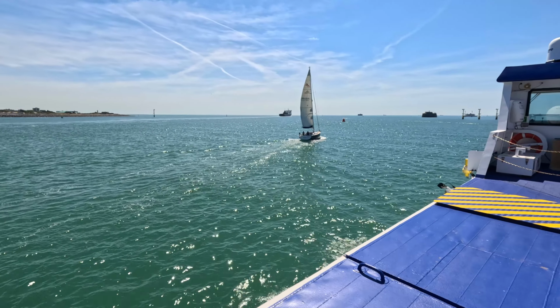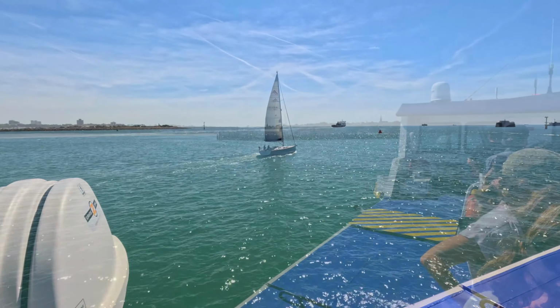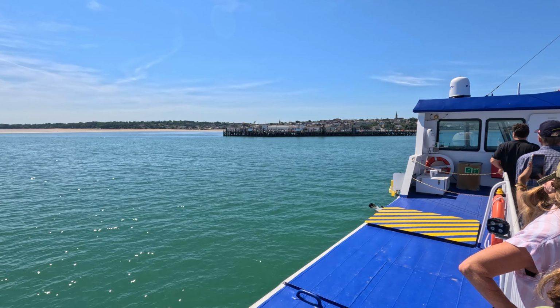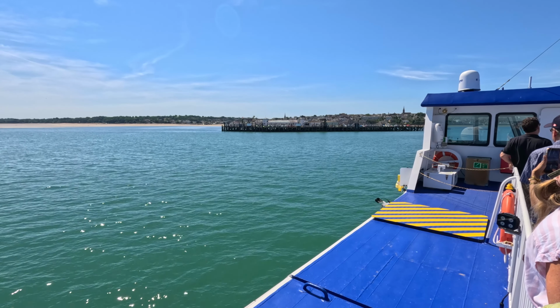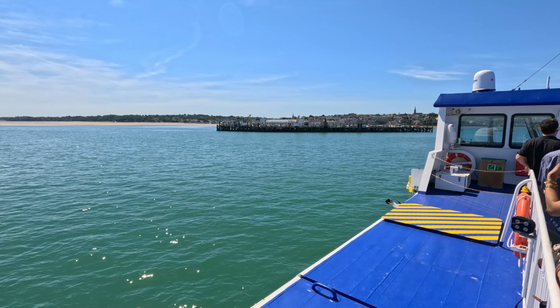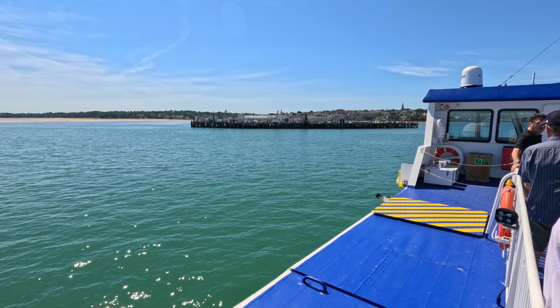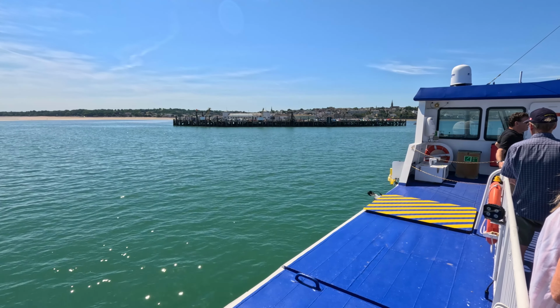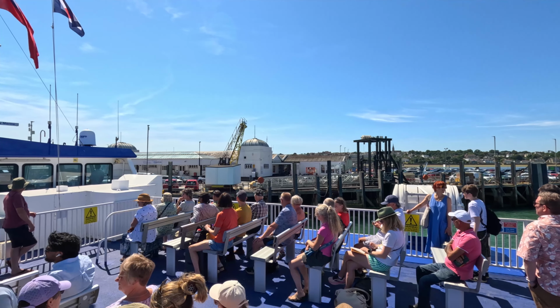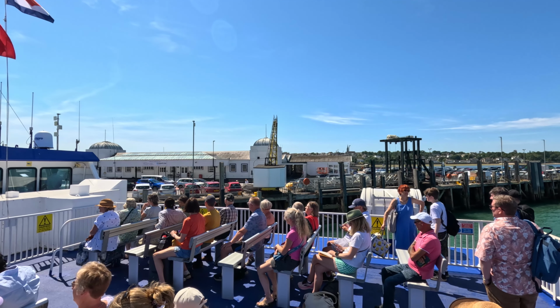The catamaran averages about 15 knots for the 20-minute crossing. We will be arriving at our terminal shortly. For your safety, passengers are to take a seat and remain seated until the vessel is safely berthed and you're called forward by a crew member. I don't think anybody that was standing went and got a seat as instructed.